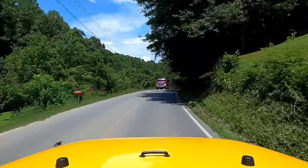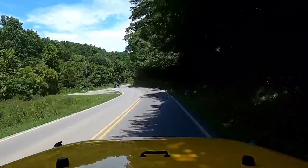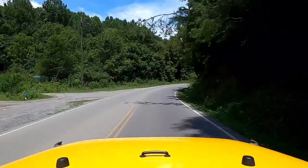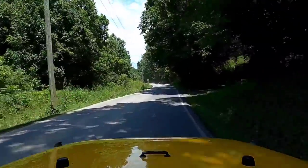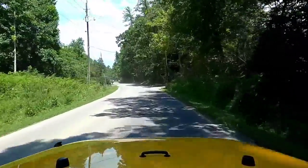So, Dawn, what do you think about the back roads? The back roads can be nice, but they can also be dangerous. Yeah, I've had way too many times cars coming right at me. In fact, we do see a lot of accidents back here. Quite a few accidents, actually.